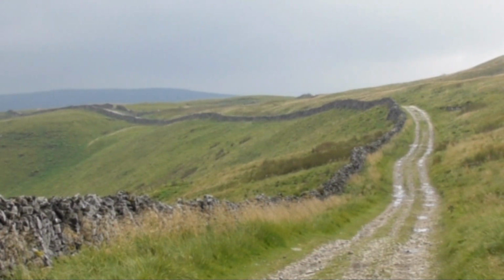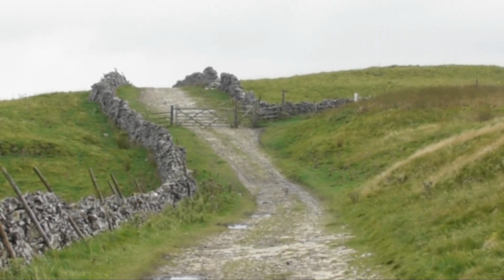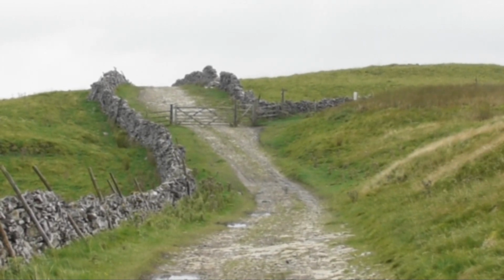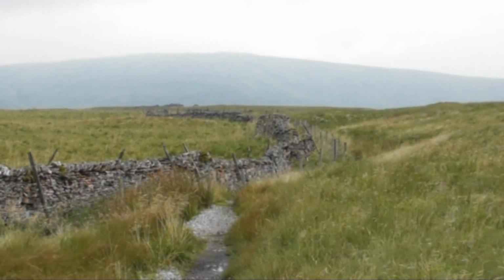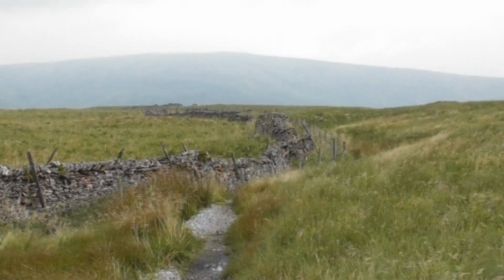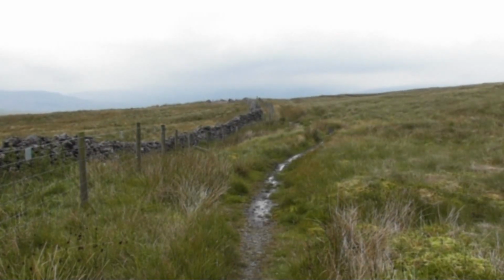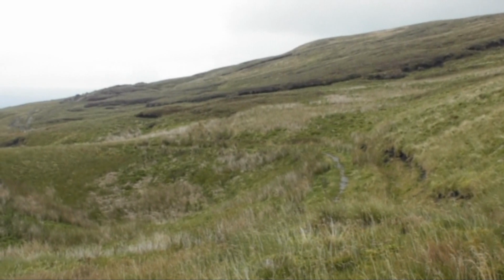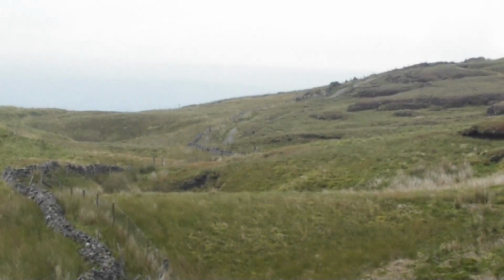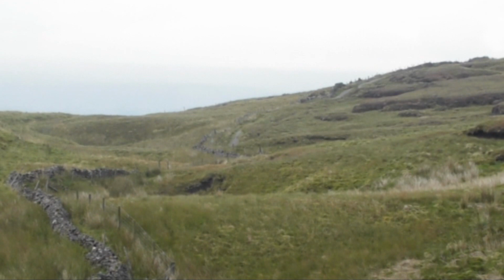We keep going. We walk forward till we come to the gate across the path. We turn right there. We just keep following the wall. It bears slightly left and then it'll swing right. We'll be back to you. The path is slowly starting to bear right. Well, there's the path. So we just keep heading forward with the wall on our left and Wether Fell just to our right, just above us.